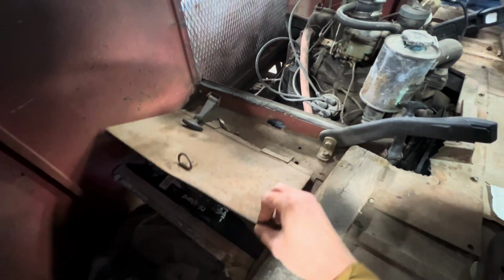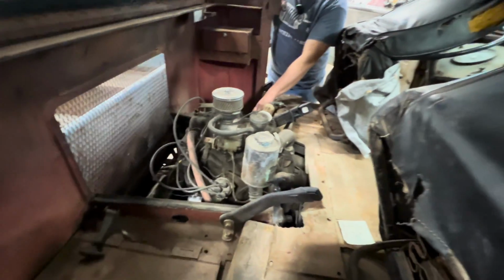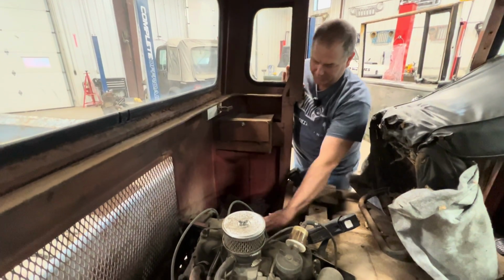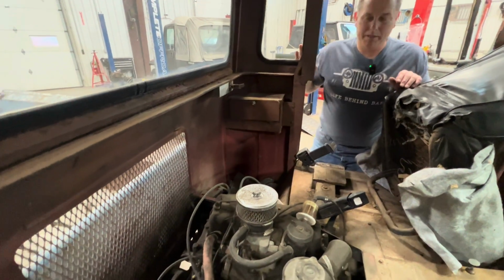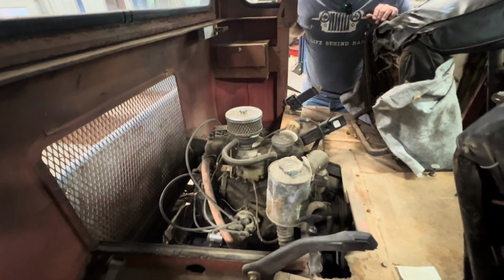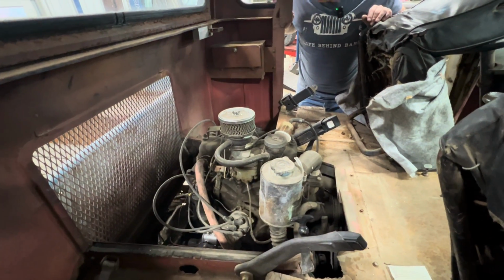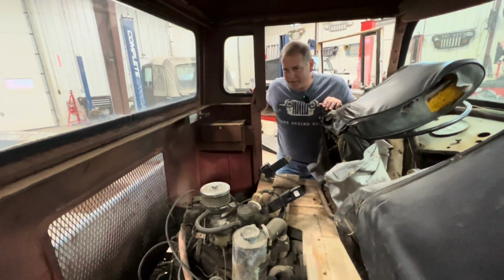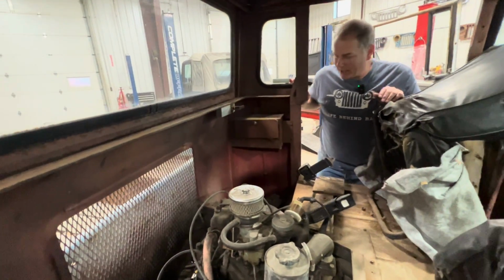Oh, okay. So these originally had, where the wells are here, a cardboard panel that was level with the floor, and it would kind of seal off that area so your stuff didn't fall down in there. Crusty lost his cardboard a long time ago, lost the actual cab corners down to the bottom a long time ago.